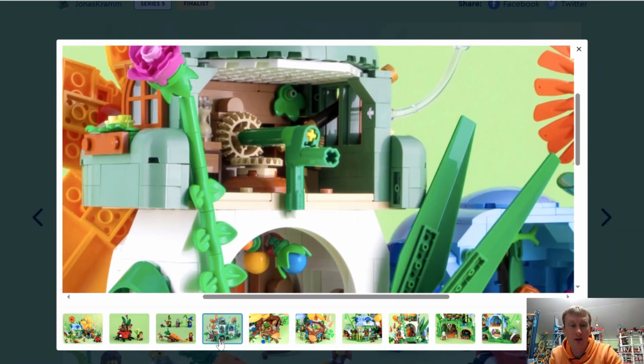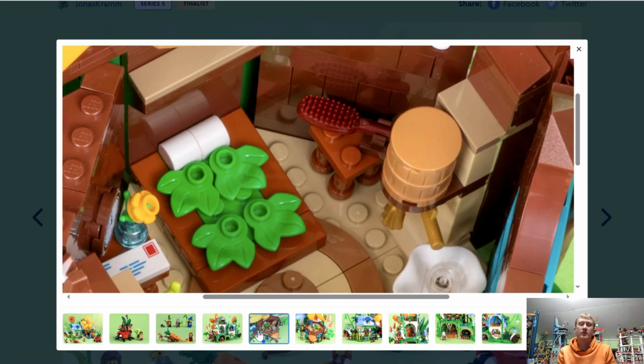So there's quite a lot going on with regards to this set. Price point, who knows? It's going to be one of those, isn't it, with regards to that? But again, keep your eyes peeled for all of this.